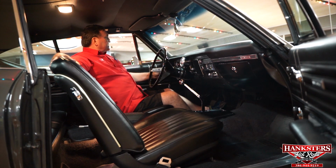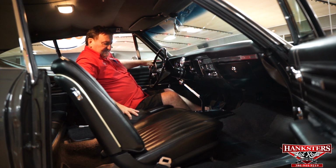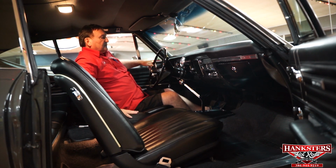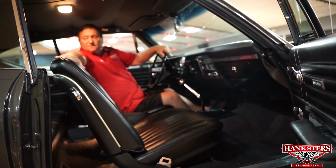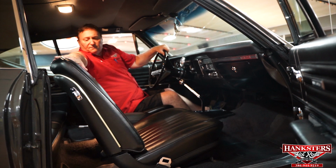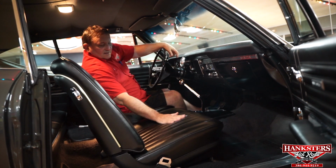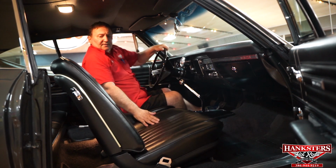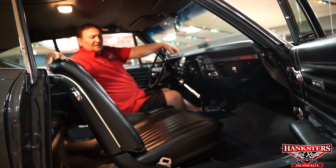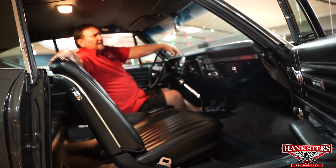It has a center console that goes with it, with a glove box in the console, glove box in the dashboard. The seats themselves, the back seat and front seat match perfectly. Nicely padded. They're not sagging in any way. The vinyl's been redone in them with the correct style deluxe interior that these cars would have been released with.